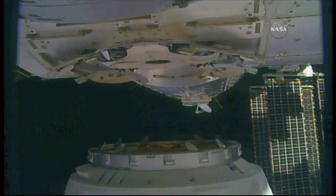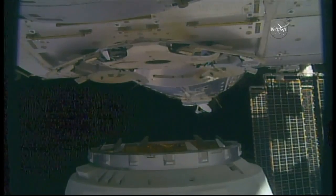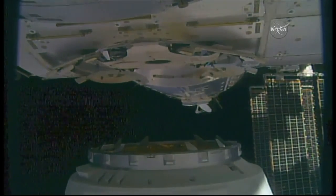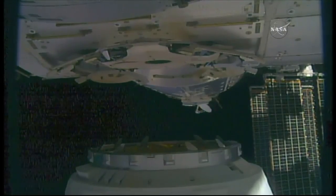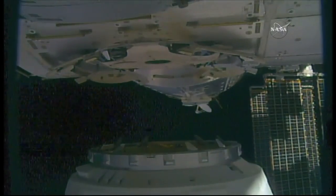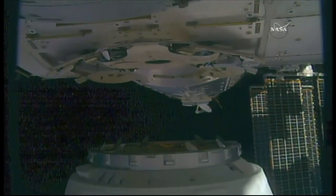The Dragon cargo vehicle remains just a few inches away from the common berthing mechanism of the International Space Station, prepared for berthing. Houston, Station on 2. I think we have about 15 or 20 minutes left on ARED, if that works for you, unless you want to reprioritize us.